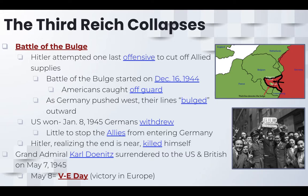There it is. All right, so the Battle of the Bulge started on December 16th, 1944. This caught Americans off guard, the Allies in general off guard. But as Germany pushes west, their line started to bulge. So you can see on this map here where they're moving in. Okay, so they're moving into Belgium, through Luxembourg and Belgium. But the line started to bulge, and this is right here. The thick line is the bulge. Okay, so they started to bulge outward.